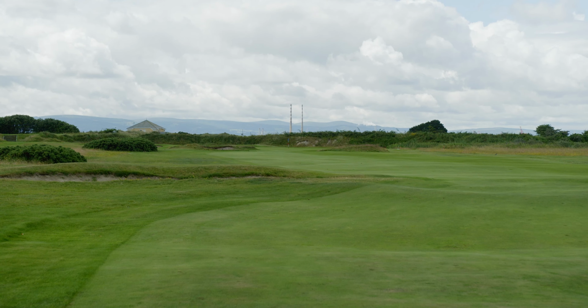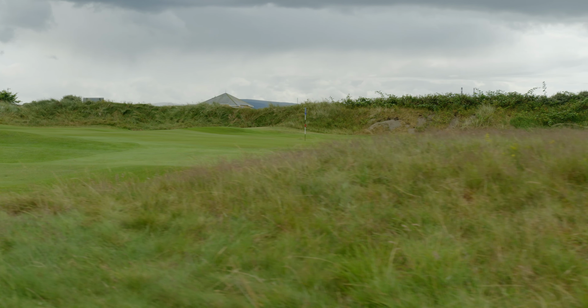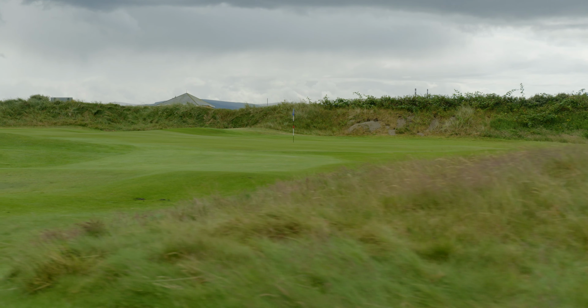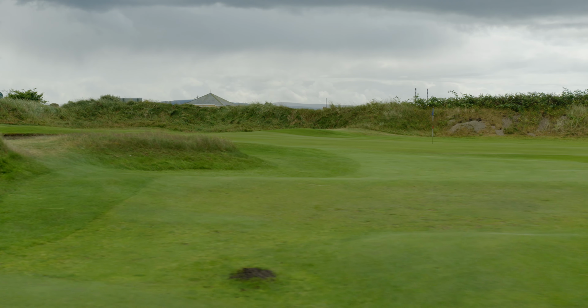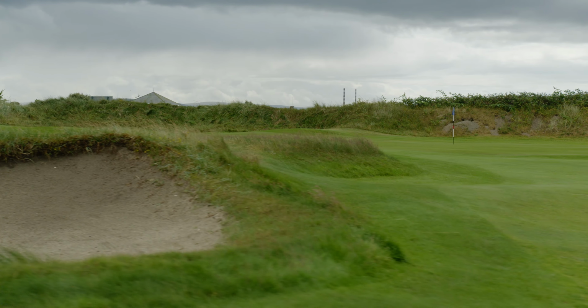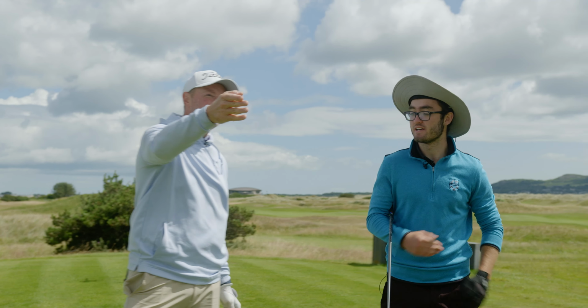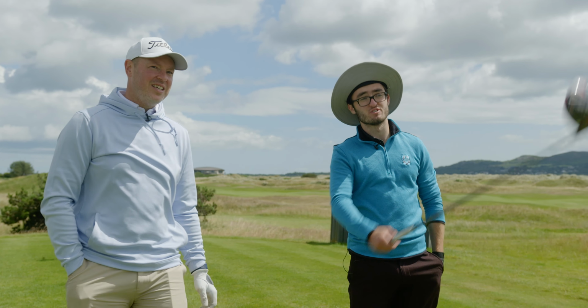This is another dog leg left, kind of heading back up the course. Personally, this is my favourite looking hole on the course. Where are you aiming here? I'm going to see that big black tree. I'm just going to aim at the right corner of that. Actually, I might go see the red crane beside it, in the park. But you're going to draw it off that. Where do you want to finish it? Probably at that black tree.